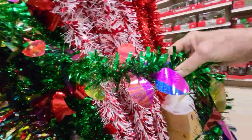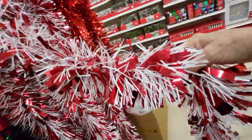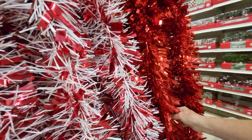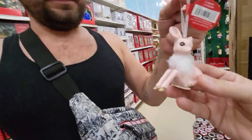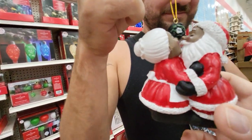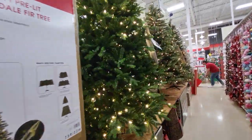Pull a few out so you guys can see. And here's a 6 foot red one. This one is actually $14.99. It's pretty thick. I need to get one of these and make a wreath. This red one is $14.99. What you find this time? A pink deer for $7.99. And Santa and Mrs. Santa kissing for $9.99. All right. Robbie's finding some good stuff.